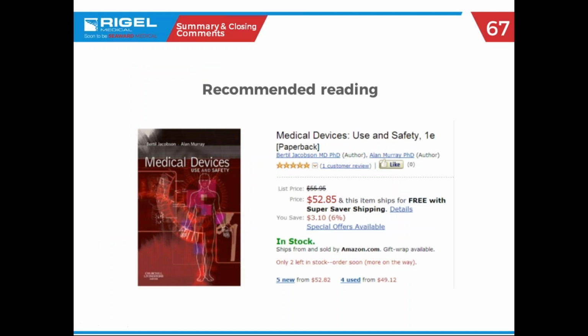There's also a decent book that you can purchase from Amazon, Medical Devices, Use and Safety. I took this link a little bit ago, so I wouldn't be surprised if the price is a little bit higher now. But a very good read as well.